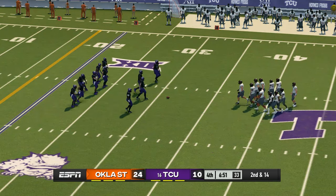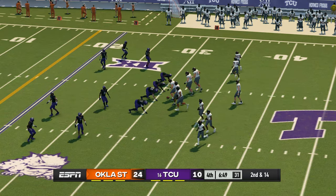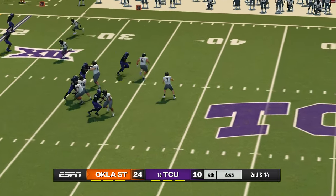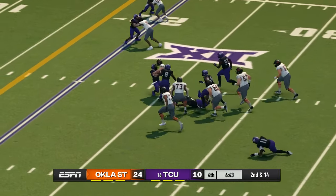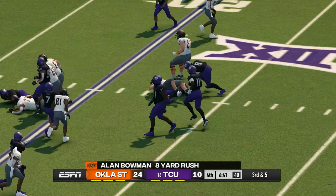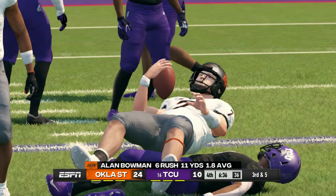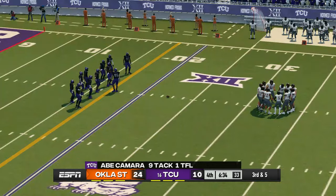Second down and 14. Ball on the 31. They'll line up with five wide receivers. Makes it out to about the 23. That's good for a gain of 8 yards. Third down.